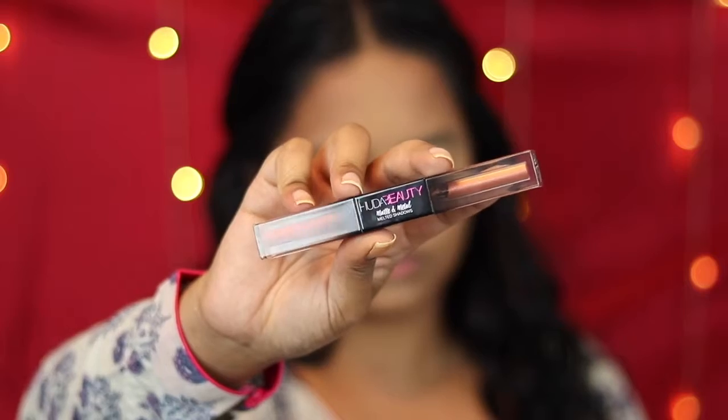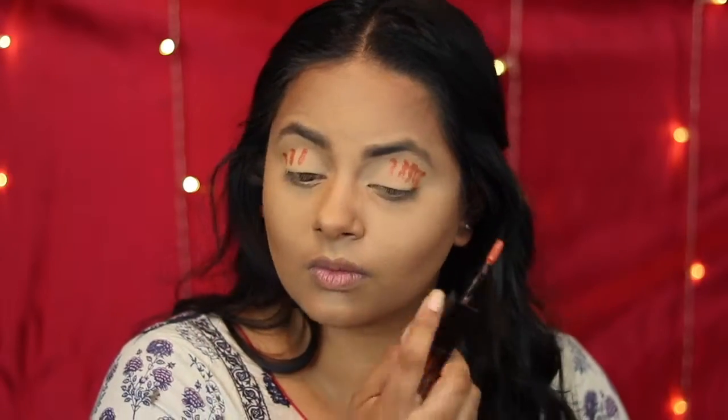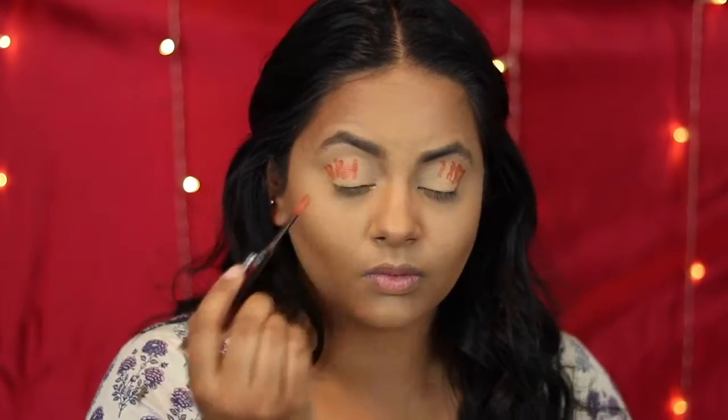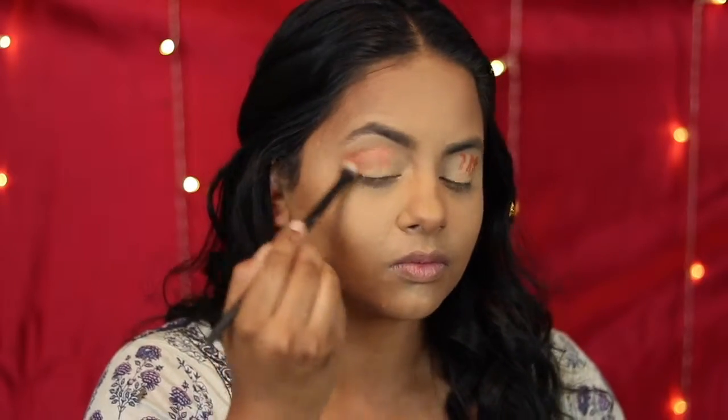Okay, next I'm going in with the Huda Beauty Matte and Metal Melted Shadow, and this is in the shade Room Service. And I'm going to go in first with the matte shade and place it onto my eye where I would want the matte to sit. And I'm going to go in with a fluffy crease brush and blend that into my eye and my crease.